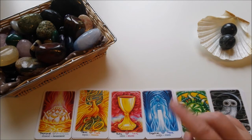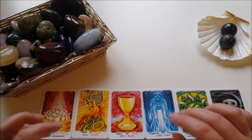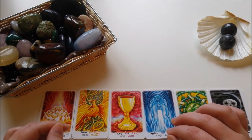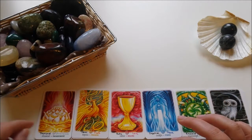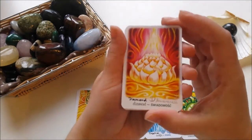So I really, really love this deck for that right now. I'm not doing divination with it right now, but you can, of course. Okay, I've rambled long enough. I'm going to show you the pictures now.